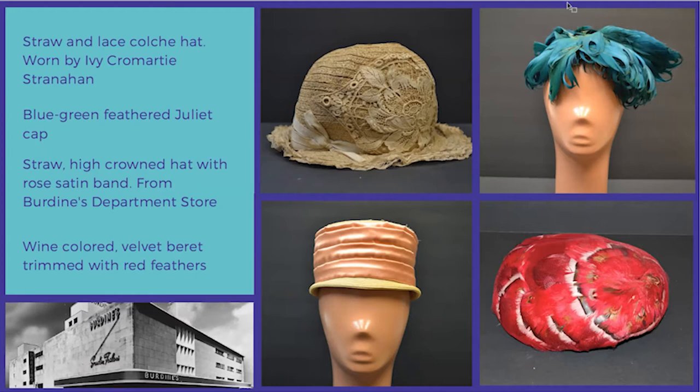And the 20th century revived the Juliet cap. It is originally a French cap as well. It's close fitting, it sits on the head with no visor or brim, and it contours to the person's head. Today, we see them most when it comes to weddings or the royal families.